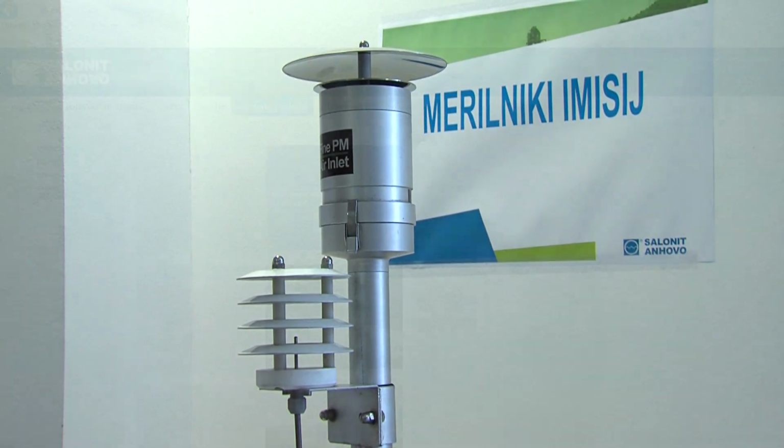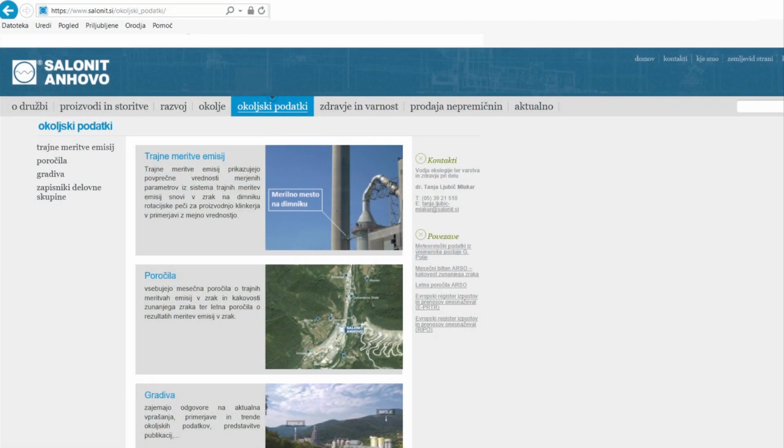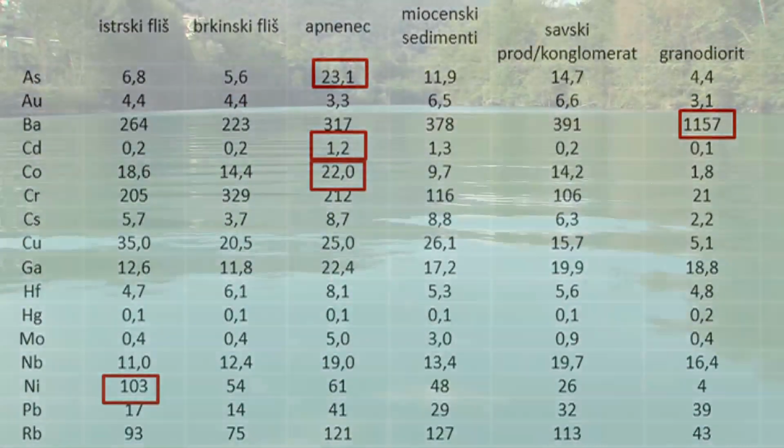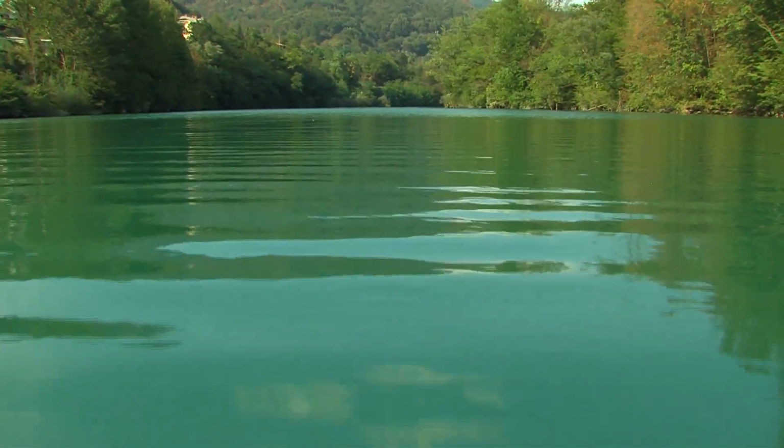Findings show that air quality in the Kanal ob Soči municipality is better than in many towns in Slovenia. The quality of soil and water is comparable to the quality of soil and water in the rest of the region.